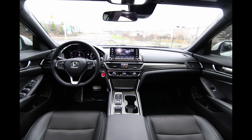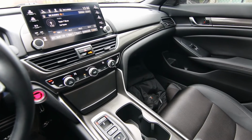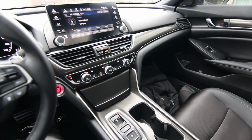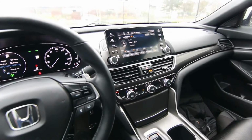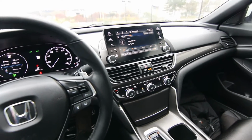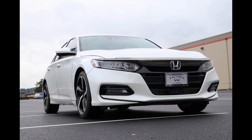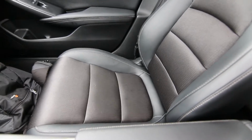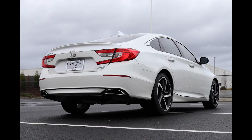The sport version of the Accord has a little bit more sporty styling on the inside and outside. And it definitely has some sporty performance, a 250 horsepower turbocharged four-cylinder engine, 0 to 60 in under 6 seconds. I think it's like 5.5 seconds. Very impressive for a family sedan, but definitely fun to drive as well, and really nice to look at. This is not a boring vanilla car for sure. This has a lot of pizzazz to it on the inside and the outside.